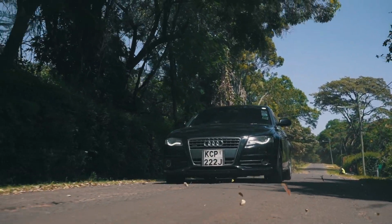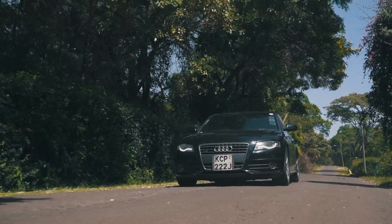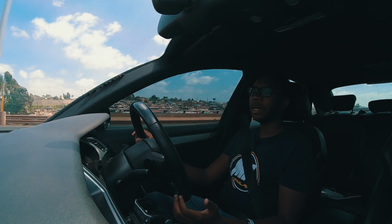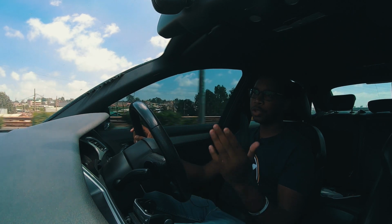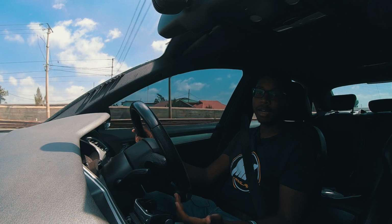Now let's talk a little bit about the Quattro system. Quattro basically means all-wheel drive. All-wheel drive, you guys know what all-wheel drive is. All-wheel drive is whereby it powers all 4 wheels, and if it detects slip, it can send more power to one side or the other side. And if you lose traction, the car can actually save you.